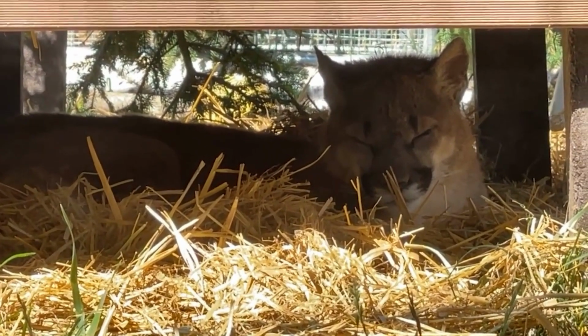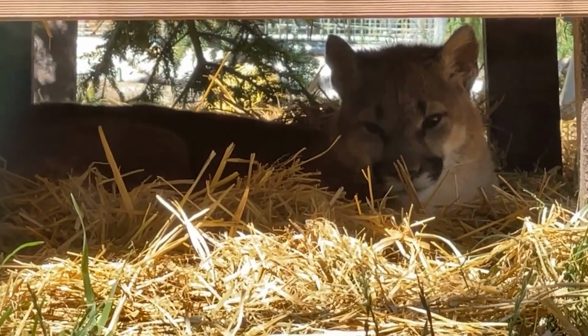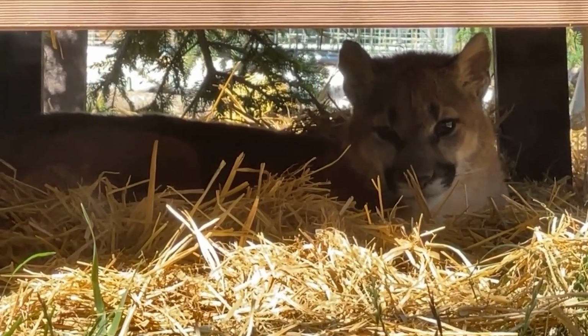Susan K is asking, how much weight has she regained? I couldn't tell you an exact amount. I know the caretakers would know, but I'll have to confer with them and then get back to you in the comments, Susan.